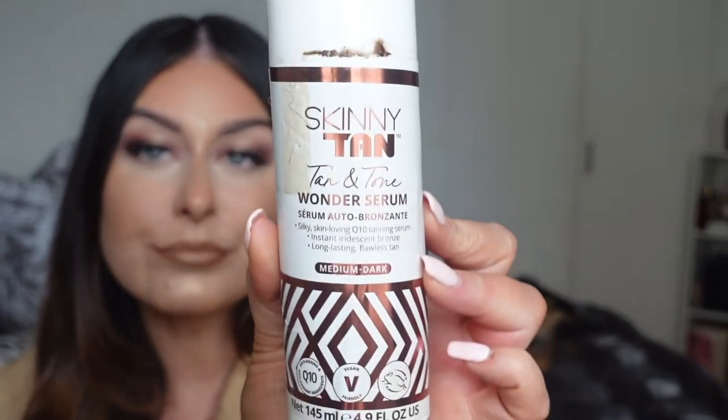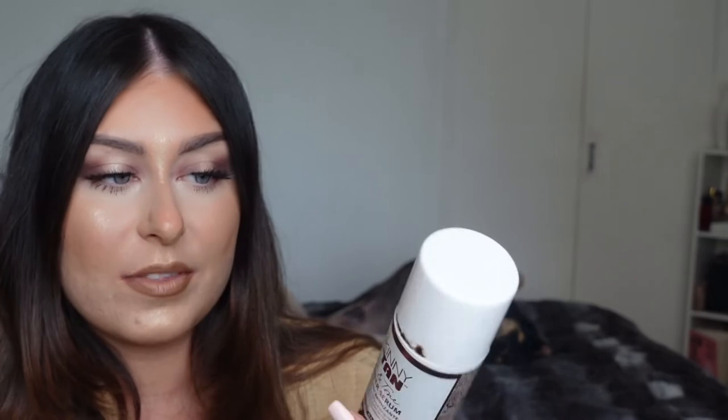And speaking of tan as well, I just wanted to mention this. It's the Skinny Tan Tan and Tone Wonder Serum. It's in the shade medium dark. I picked this up, it was on special offer, and I didn't really have high hopes for this, but I thought I'm gonna buy it and try it anyway and see if it's okay. If it's not, it isn't the end of the world. Well, let me tell you, I bloody love this.